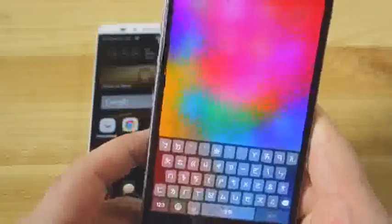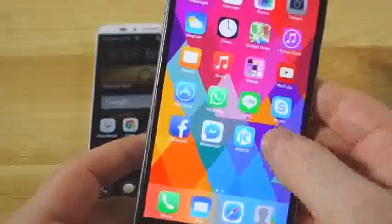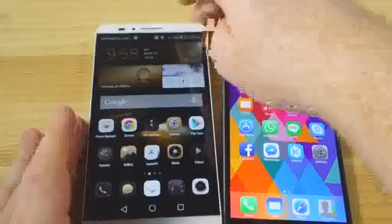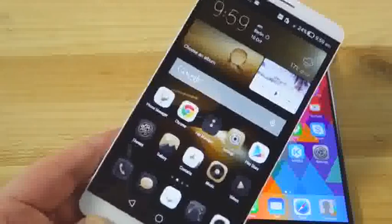Okay, now they're both 1080p screens, although, of course, with the iPhone you're getting a Retina display, which is their own proprietary, very high quality screen, as we've come to expect from Apple, and it looks great. I've got the brightness turned up full right now. We'll just check that. We can go into settings, brightness. Yeah, we've got it on full. And it is a bright display, and it's a great display.